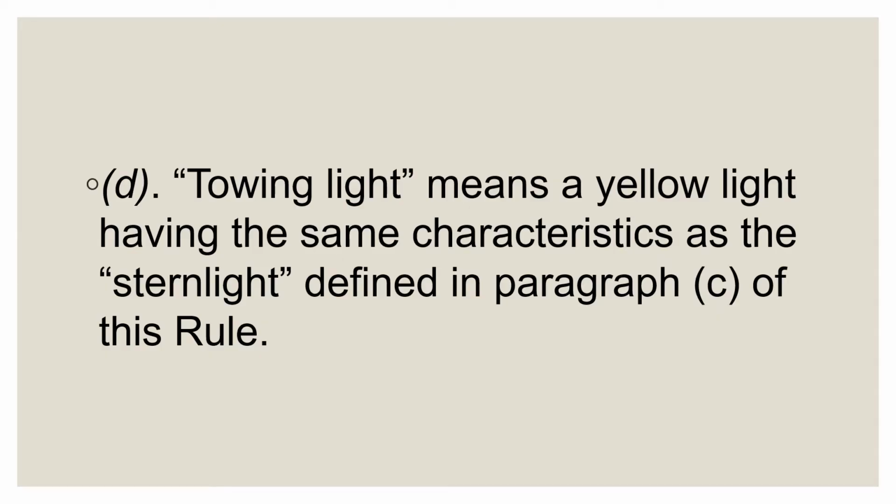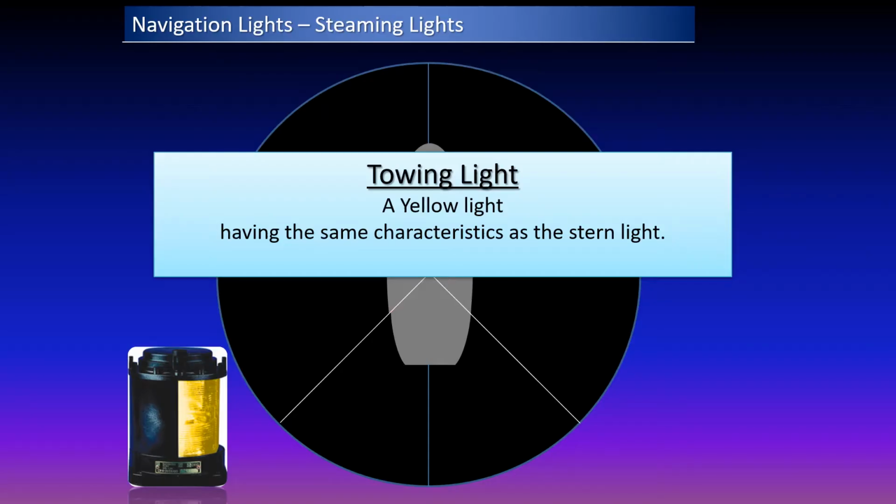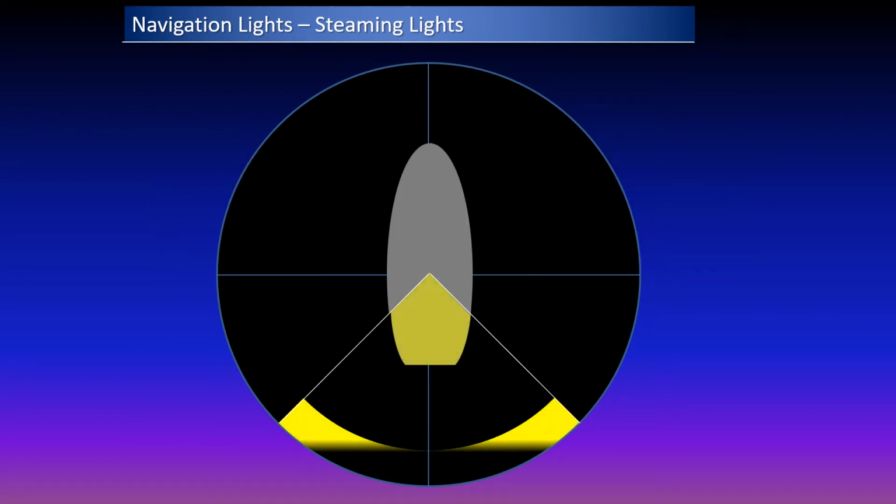Then we move on to part D of Rule 21, which is pretty straightforward and describes the towing light. So as you see, the towing light has been defined as a yellow light having the same characteristics as the stern light. Towing lights may be used either with or without stern lights, depending on whether you are using the international rules or you are coasting along following the inland rules for the state.